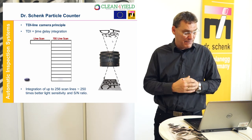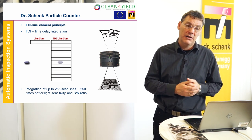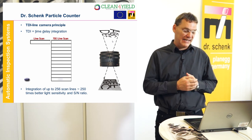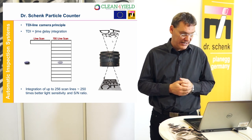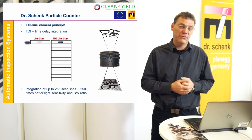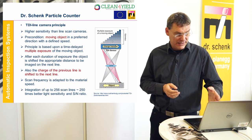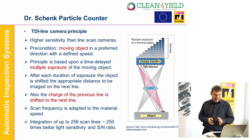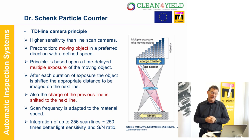You can easily see that principle on this slide here. If I have only one scan line, a defect is detected with a low contrast, only a little bit of image. If I have more lines and we are integrating the light together, TDI means time delayed integration, the contrast of the defect is increased. Now we are integrating with 256 lines, so we get a very high signal-to-noise ratio and a very high intensity for scattering of light. This is the principle of the TDI camera. The scattering light defect moves from right to left, and the TDI sensor is increasing the intensity of the scattered light line by line, so we get a higher sensitivity compared to a single or dual line sensor.